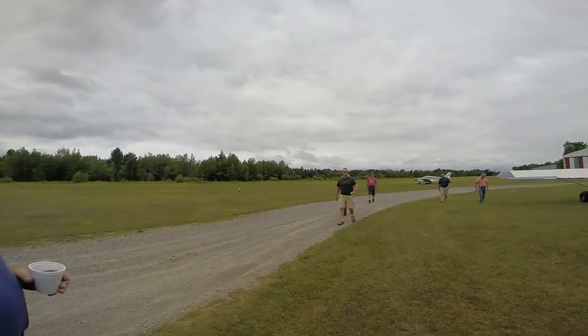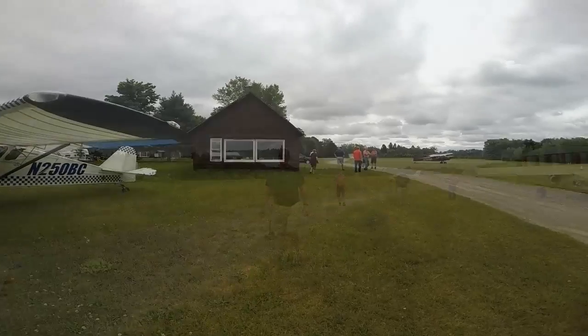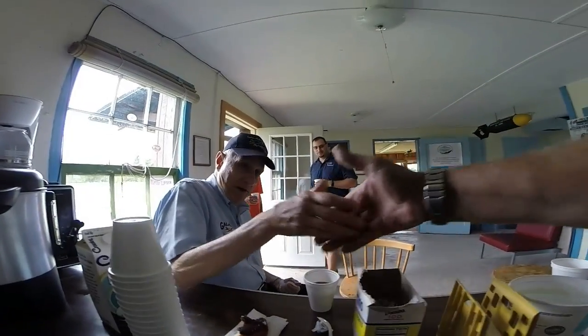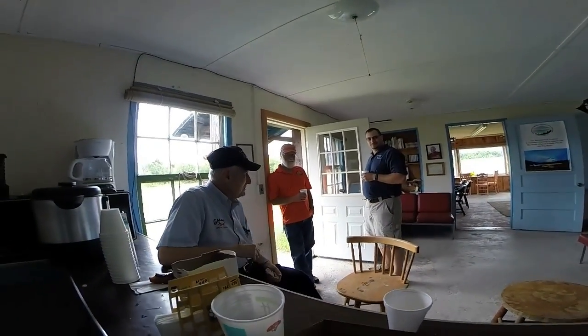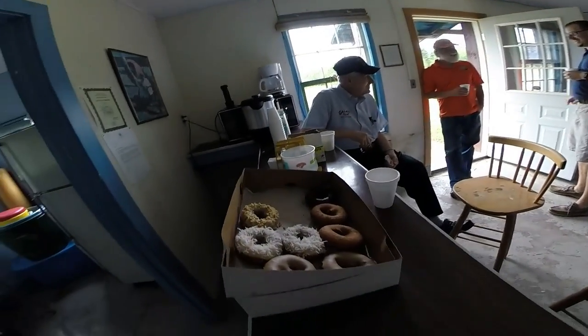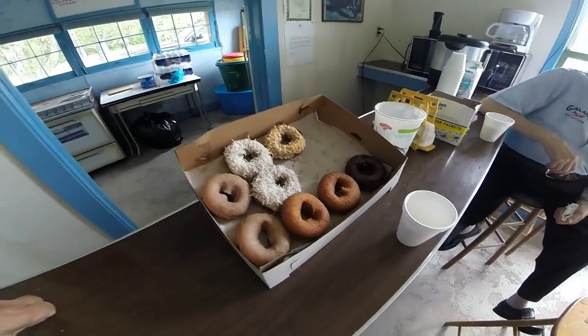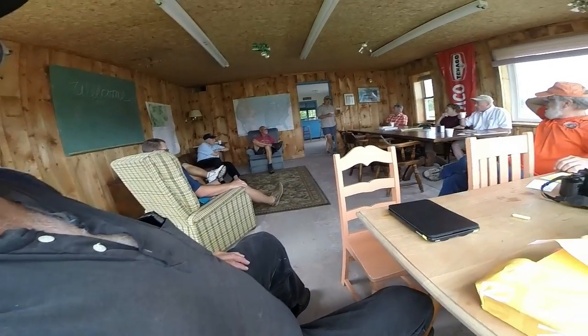I showed up early, but the folks kept coming in by car and by air, going into the lounge. Mr. Bottini, our fearless leader, along with Chuck and Adam Bremett, the owner of Galaxy Aviation, having a few donuts. Oh, look at those donuts! They buy the best donuts up here, no doubt about it. Yep, here we are sitting around for the training. I'm a little vain, got to get myself in the shot. Russ putting the presentation on.